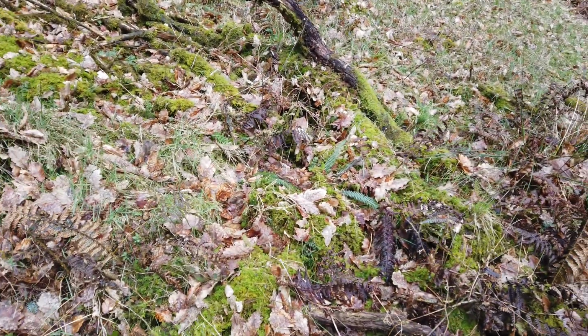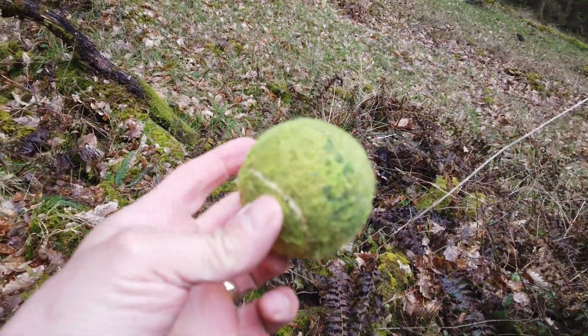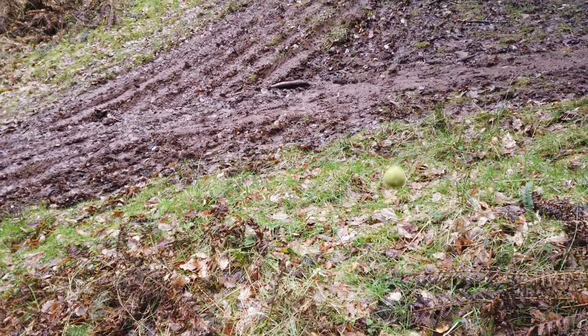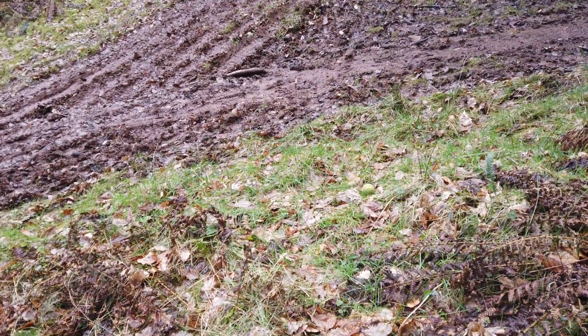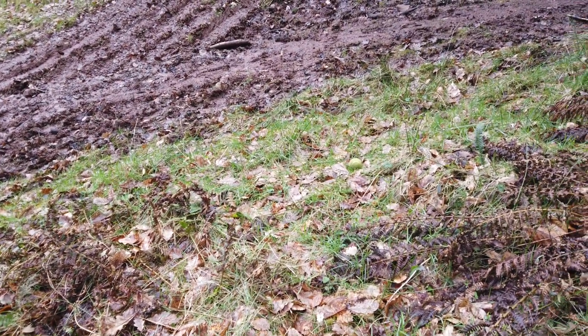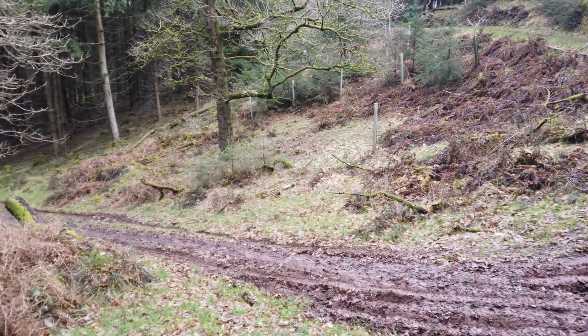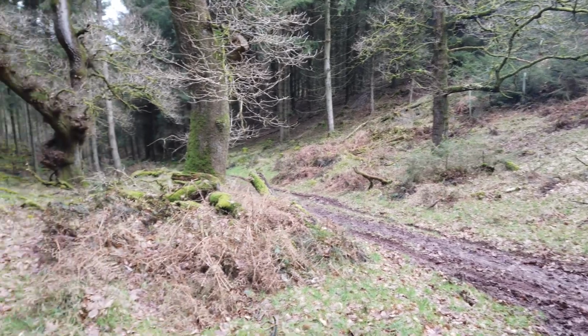Okay, walking in off the track, found some poor dog has lost his ball, so we'll chuck it back out near to the side of the track, and then the next fortunate dog that comes around here should be lucky enough to find it.